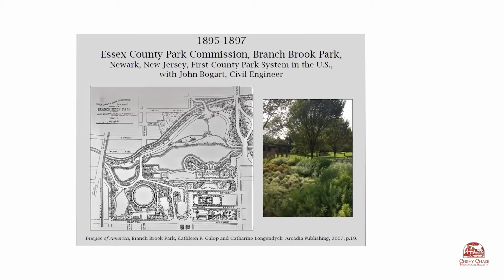One of Barrett's favorite projects, but also bittersweet, was working for the Essex County Park Commission, especially on Branch Brook Park in Newark, New Jersey. In 1895, Barrett and John Bogart were chosen to develop plans for what would become the first county-wide park system in the nation. Unfortunately, they didn't get to work on the county-wide part of it, but they had each submitted proposals in the initial round, but the commissioners asked them to work together. And they began by clearing land in what would be called the Southern District of Branch Brook Park. There were 3 sections. However, there's a little background here.